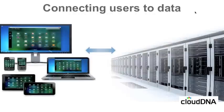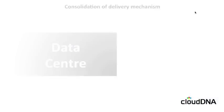Interesting. It always comes down to this same principle, though. We're connecting users to data. As the endpoints get more diverse with tablets and smartphones, smart TVs even nowadays, my goodness, a colleague of mine even has an IP-enabled refrigerator so that his energy supplier can see how efficiently it's running. The world is getting more connected. And the challenge we're faced with is how do we move on from there? How do we get this content out to users? We can put as much tin as we like in the data center to create the content, but we need to find a way to get it to the end user in an effective manner.